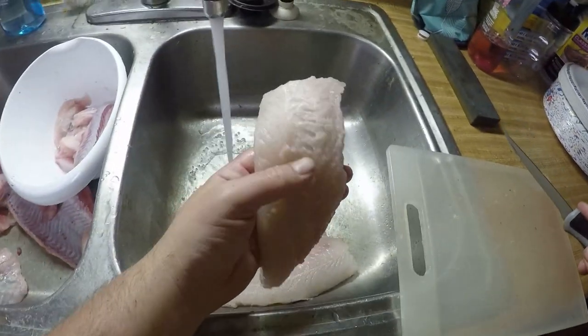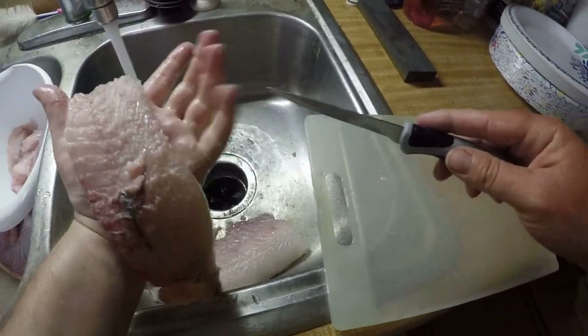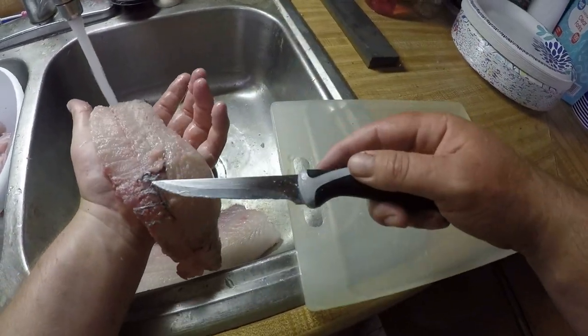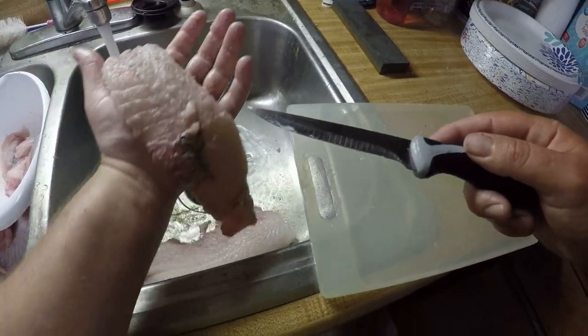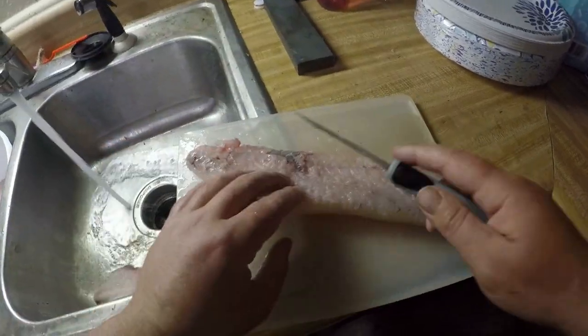Like I said, this is the inside part. This is from what the scales would have been laying on this side. So as you can see, there's a little bit of skin, not nearly as much fat as is on the catfish. They're not a fatty fish. It's a pretty lean meat.